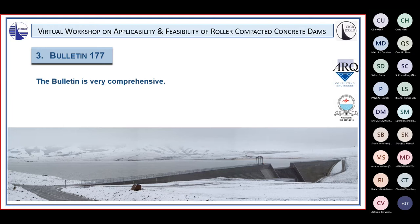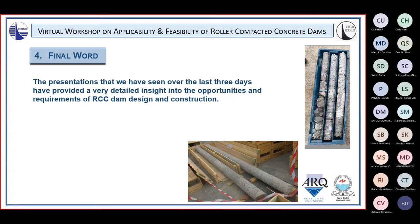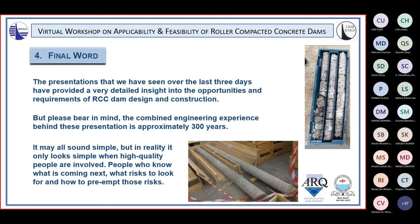Bulletin 177 is a very comprehensive ICOLD bulletin, and it provides very useful guidance describing in detail the requirements for successful RCC dams. And so, as a final word, I'd like to say that the presentations that we've seen over the last 3 days have provided a very detailed insight into the opportunities and requirements of RCC dam design and construction. But please bear in mind, the combined engineering experience behind these presentations is approximately 300 years. It may all sound simple, but in reality, it only looks simple when high quality people are involved. People who know what is coming next, what risks to look for, and how to preempt those risks before they impact our projects.